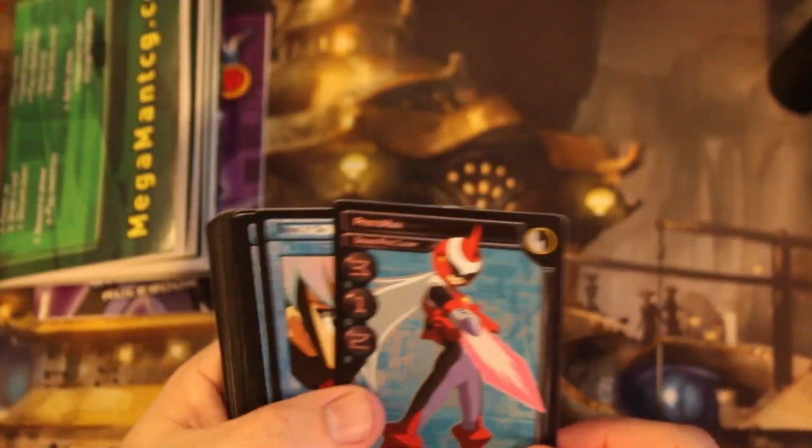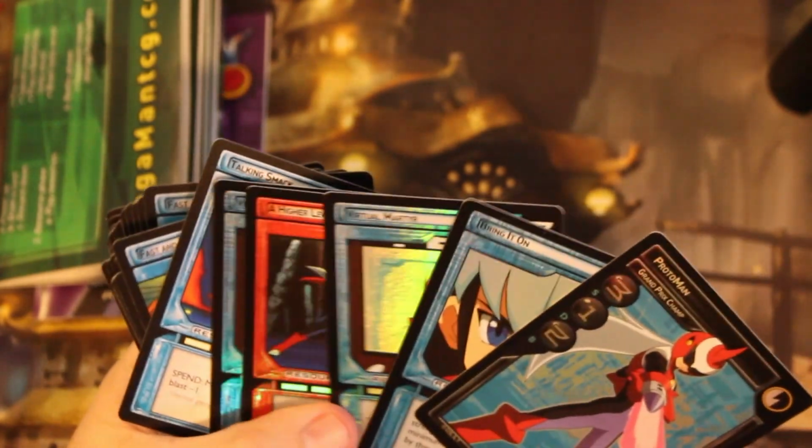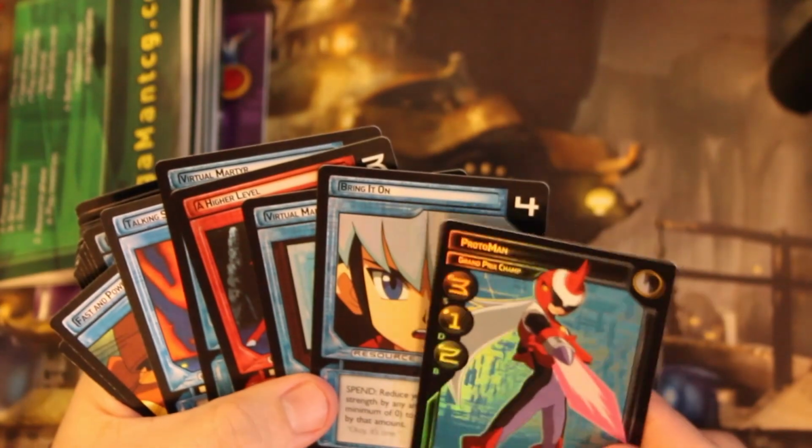Wow, look at that Proto Man foil. Wow, lots of foils. Three foils. Five foils. Look at that.